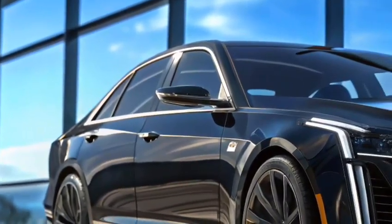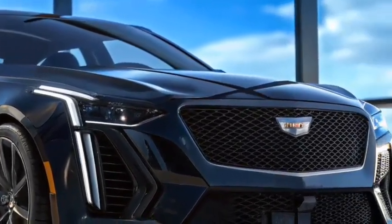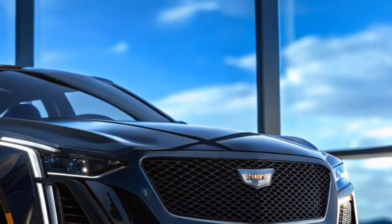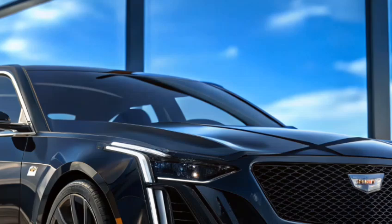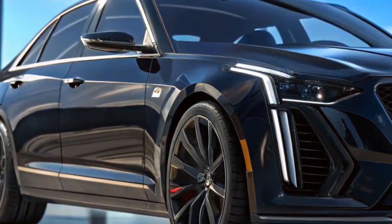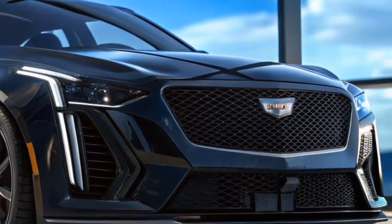Today, we turn our spotlight to the 2026 Cadillac CT6, a luxury sedan that embodies performance, elegance, and advanced technology in a seamless package. As Cadillac continues its push toward revitalizing its legacy, the 2026 CT6 represents a significant evolution in the brand's pursuit of premium excellence.